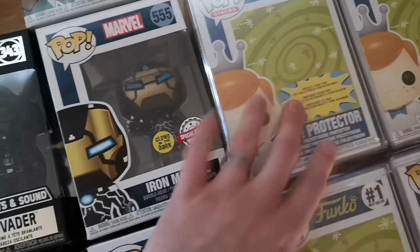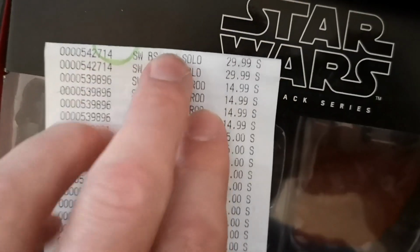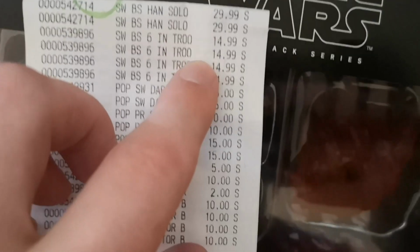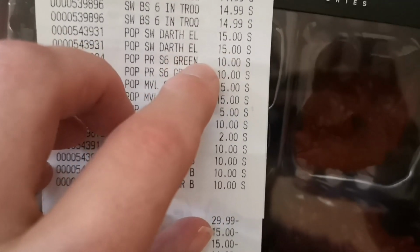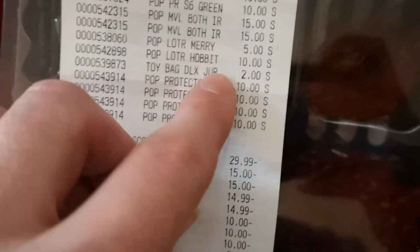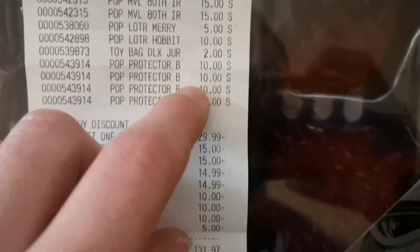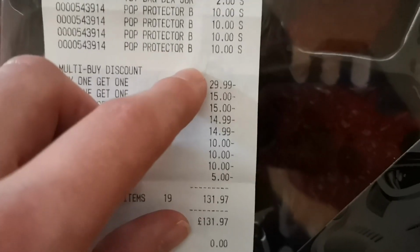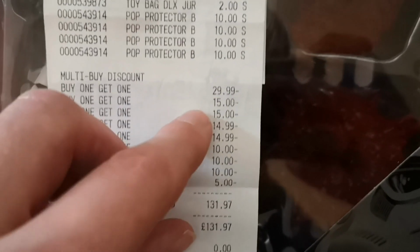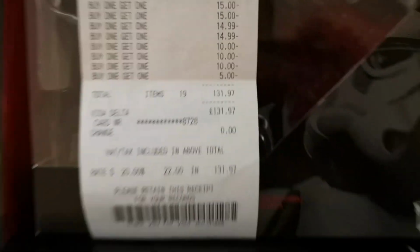And then we've got the Funko Pop protectors. So as you can see, if I show you my receipt, it starts off $29.99, $14, $15, $10, $10, $15, $15, $5, $10, $2, which was a Jurassic World bag, which is actually quite nice. Protector, protector, protector, protector, and then minus, minus, minus, minus, minus, minus, minus, minus, minus. So yeah, it comes to £131.